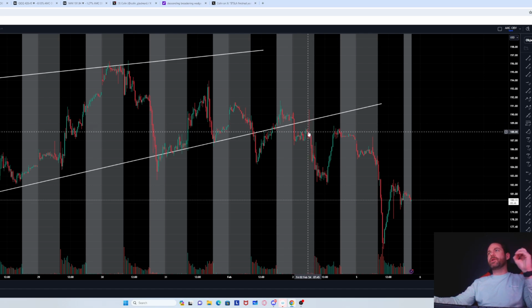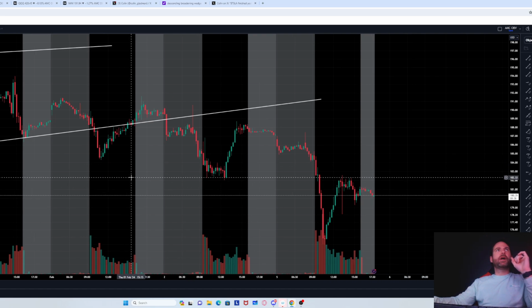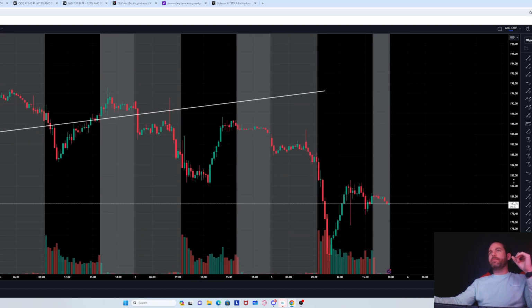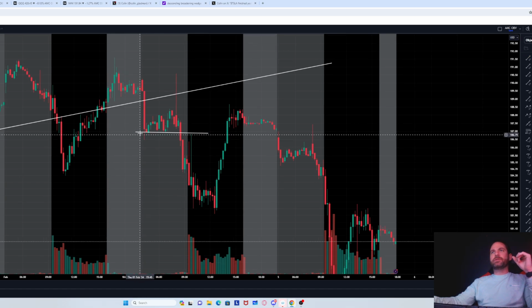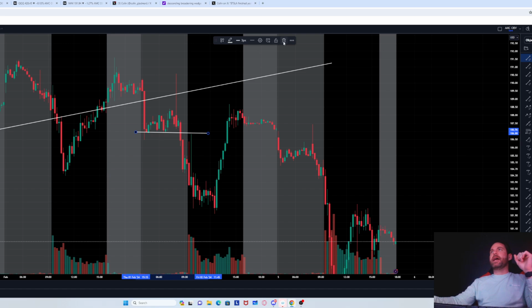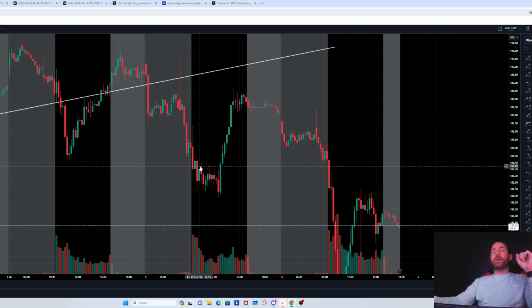And I told my Discord, I am grabbing 185 puts right here, right off the open. And I just switched to the 15-minute chart. So you can see right at open, Tesla came back up here and tested these pre-market lows and got rejected right around this 186 level. After that, that's right whenever I jumped in puts, and then rode this move all the way down.